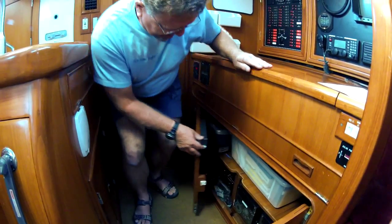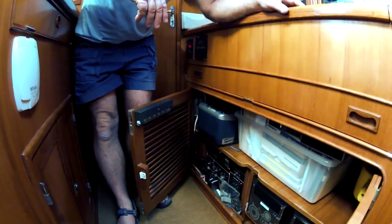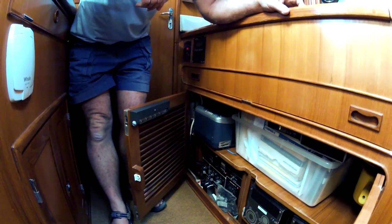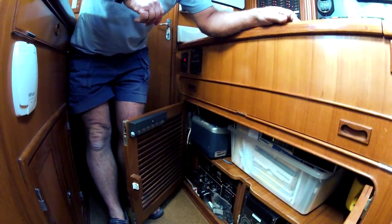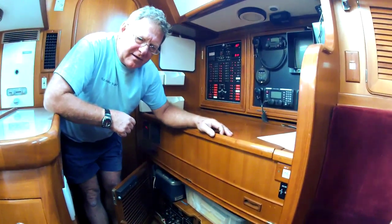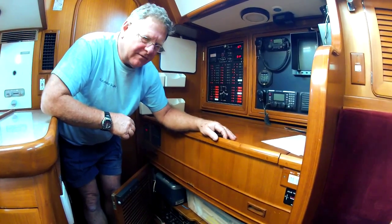We also then have a printer that's attached to it. There's lots of times out there where a printer is invaluable because when you're checking into foreign countries, in many cases third world countries, they are very obsessive about getting copies of all kinds of documents that you have on board.